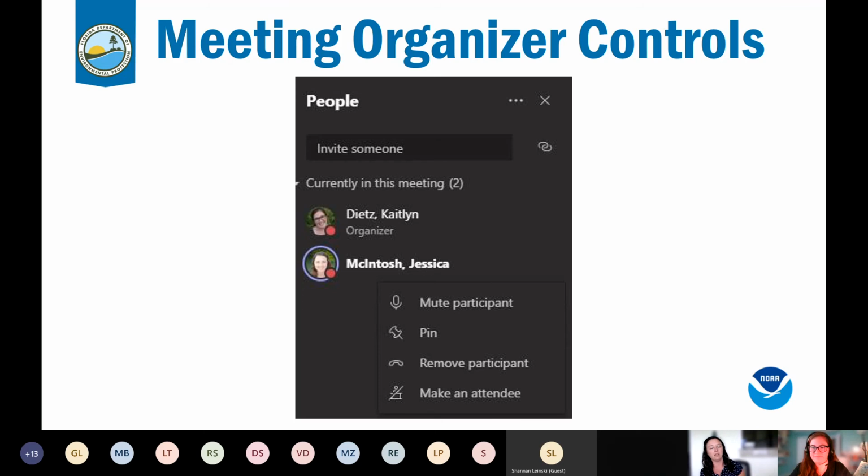So if you are the organizer, your controls will look a little bit different than they do today. We had this screenshot just to show you: if you are the organizer and you open up the participant panel, you'll have this additional little ellipses at the top right-hand corner. There you'll be able to get some extra options, like download a participant list, or you can hover over the participants and mute or remove them.